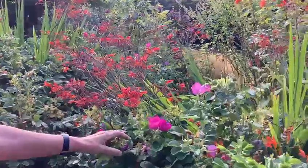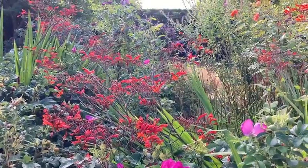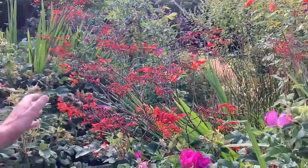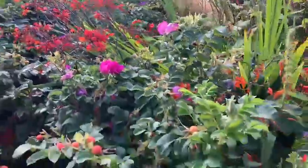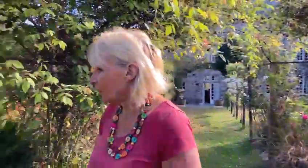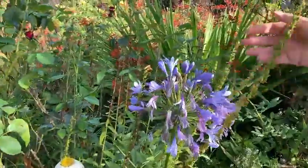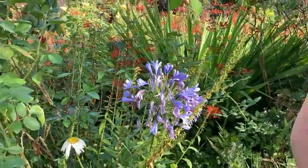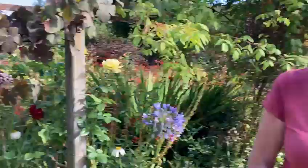Well, these are rugosa roses. They'll be absolutely fine because they're tough as old boots. Crocosmia, no problem at all. They're used to the heat and they're flowering very, very nicely, just as I would expect them to. On this side, the Agapanthus. Again, no problem at all. They're South Africans who are quite used to a baking, and they are enjoying it very, very much.